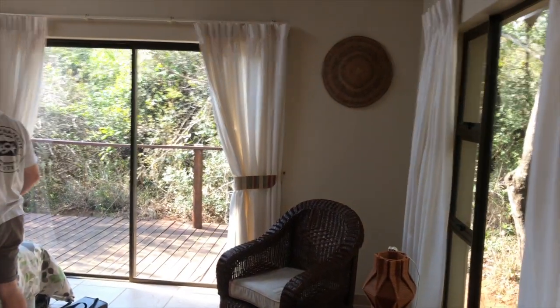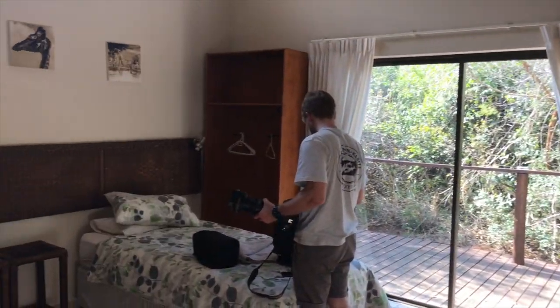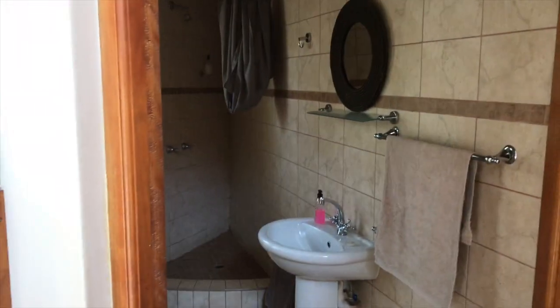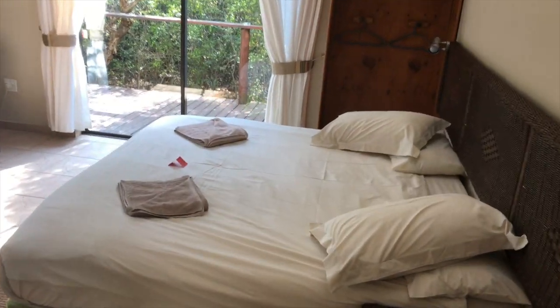Right, so we've arrived here at Umkhumbi Lodge, walking through some amazing sand forest bush over here. Go to have a look at our accommodation. I know it's absolutely amazing, it normally is. Check out this accommodation. James and Aaron will be sharing the two single beds. Obviously it's good to be the king, I get the big bed.